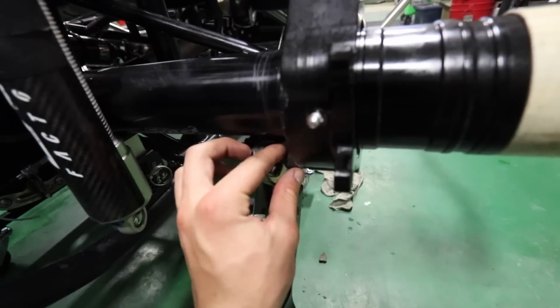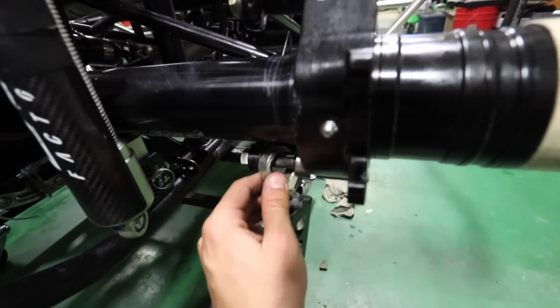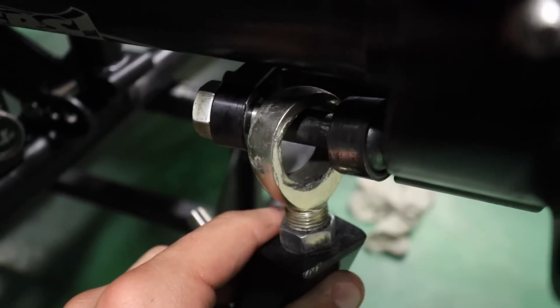So I just took the bars in the back out, and I missed this while I was washing. Maybe when I hit the wall on Saturday, somehow the inside of the rod end broke out from the rod end. Must have been when I tapped the wall or something.